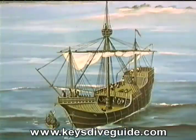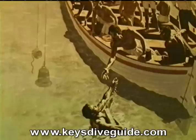The Spanish salvors managed to refloat several of the ships. The rest of the vessels are burned to the waterline at low tide. This allows sunlight into the holds to facilitate salvage. For over 2 years, divers recover gold, silver, and other treasure from the wreck sites.